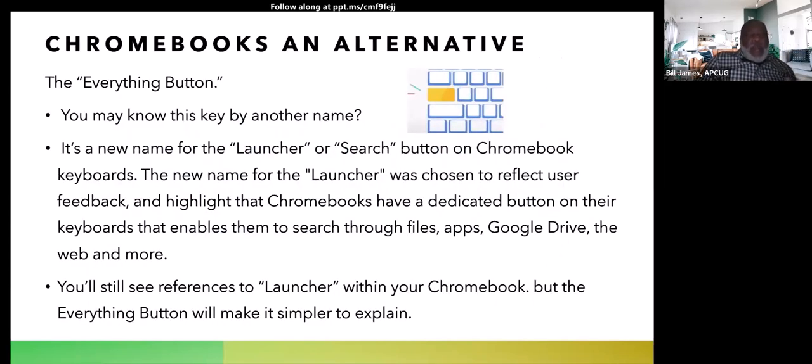The everything key or button, you might know this by another name. On other older Chromebooks, they were called the launcher or the search button. The new name for the launcher was chosen to reflect users, and it highlights that Chromebooks have a dedicated button on their keyboards that enables you to search through files, apps, Google Drive, the web, and much more. You'll still see references to launcher within your Chromebook, but the everything button will make it simpler to explain.